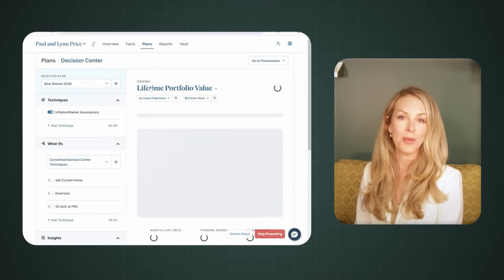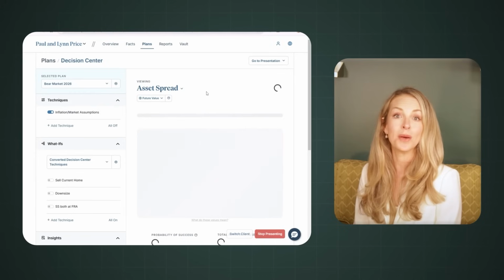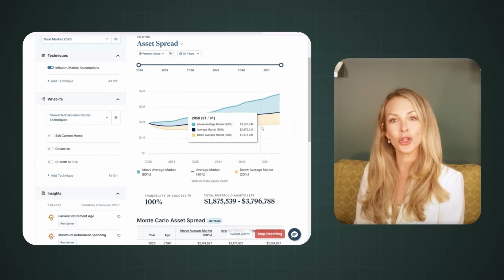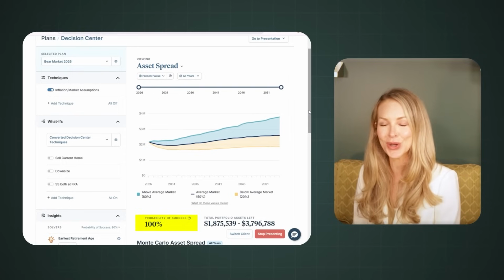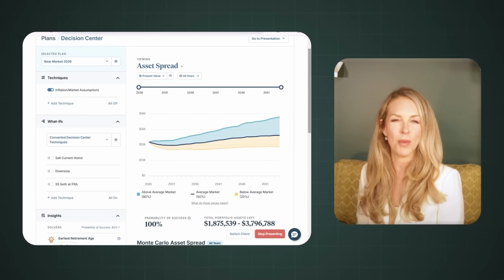First, we'll test for the bear market to occur in 2026, where they lose about 31% or $1 million of their portfolio. We can see that their Monte Carlo score is 100%. So this means that they can actually enhance their lifestyle. So let's see by how much.